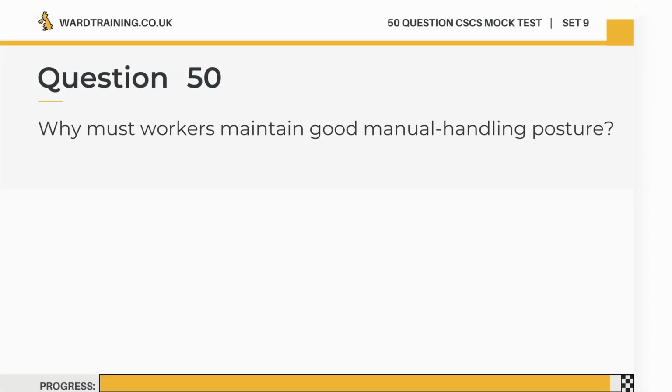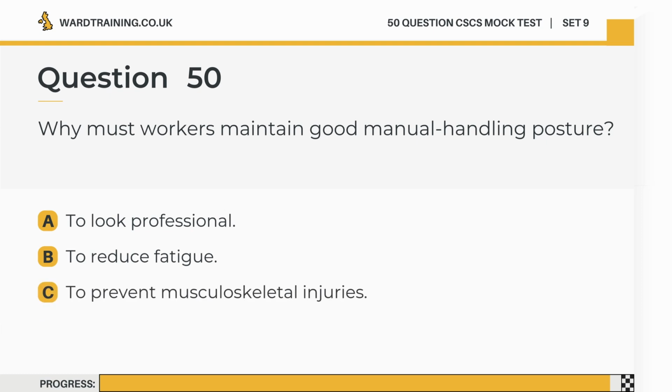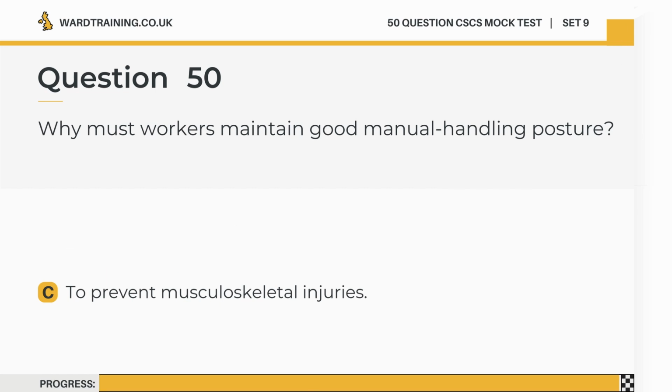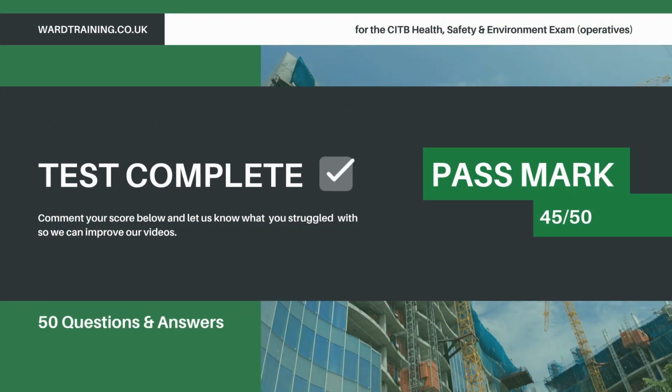Question 50. Why must workers maintain good manual handling posture? A, to look professional. B, to reduce fatigue. C, to prevent musculoskeletal injuries. D, to match industry standards. The correct answer is C, to prevent musculoskeletal injuries. Nice work! You've just completed 50 CSCS questions.